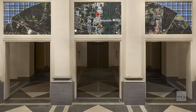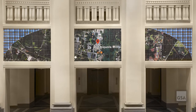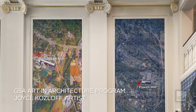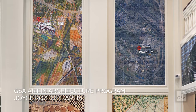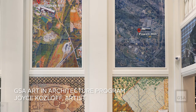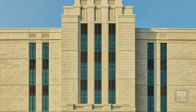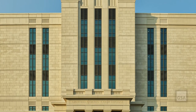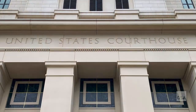The courthouse's Art in Architecture piece, displayed in the entrance atrium, includes 17 tile and mosaic panels by artist Joyce Kozloff. The subject of the artwork is the history of textiles and labor in the Greenville region. Construction of the $105 million courthouse began in March 2019 and was completed in July 2021 on time and on budget.